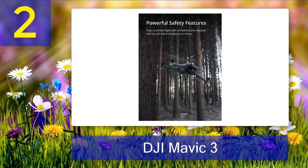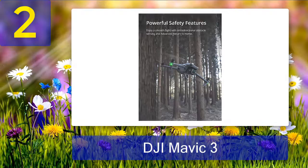Unfortunately, the base model Mavic 3 may not be the best choice for the real pros. Instead, they should consider the Mavic 3 Cine, which includes ProRes 422 HQ and has a 1TB built-in SSD. The Cine costs more than twice the asking price of the standard Mavic 3, but customers should only consider it if the drone will pay for itself over time through commercial work.